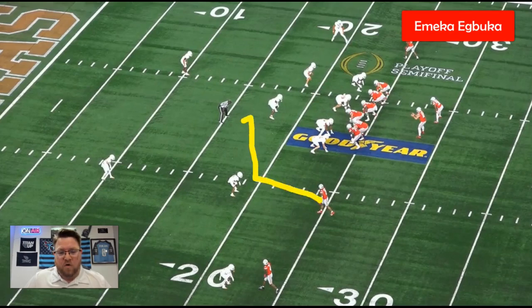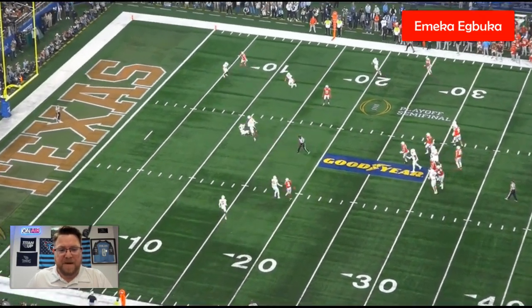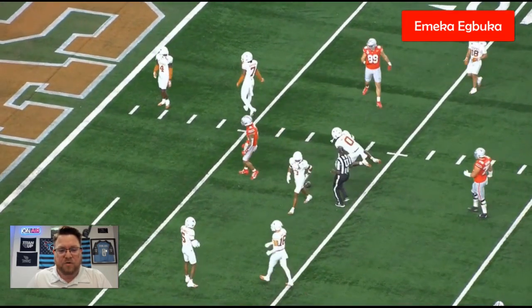He comes in on a slant right here and gets nailed. But watch the tough physical catch, man. Breaks in, nailed. Bam. Still powers through. Not only makes the catch, but powers through. Get fired up on that, man.